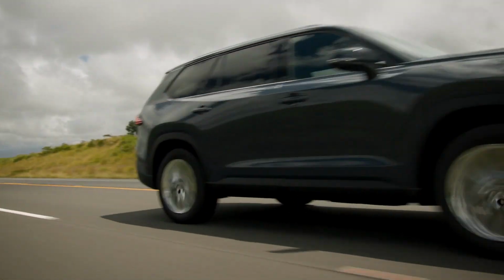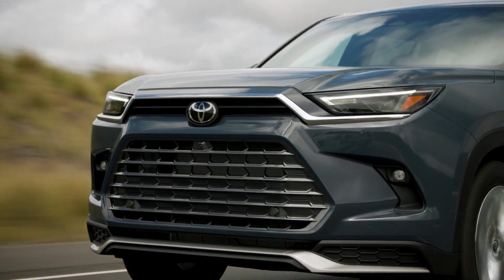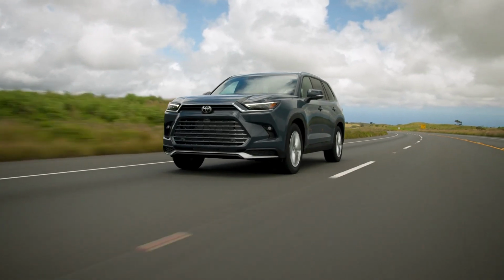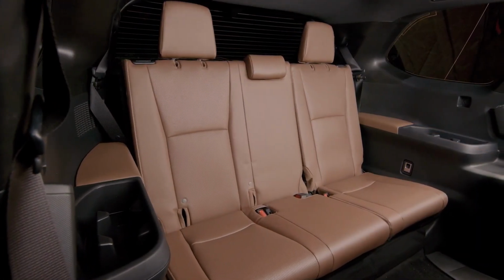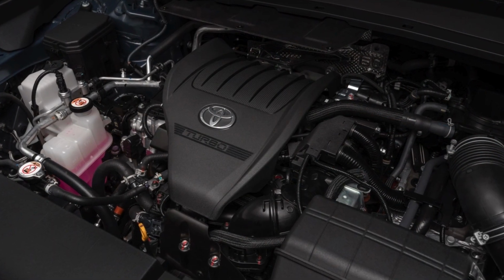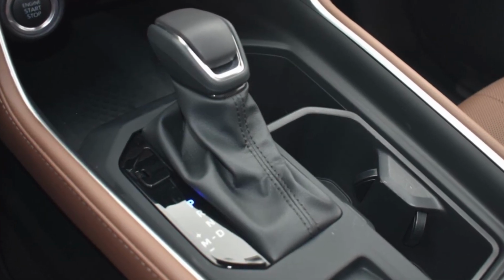Larger in every dimension, it measures 4 inches longer than the standard Highlander, increasing cargo and passenger space far more than that small stretch suggests, especially for the third row of seats, which can comfortably accommodate adults. A turbocharged 2.4-liter four-cylinder and 8-speed automatic driving the front wheels is standard, with all-wheel drive optional.